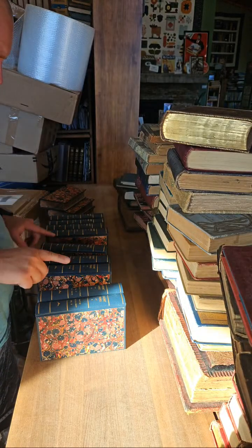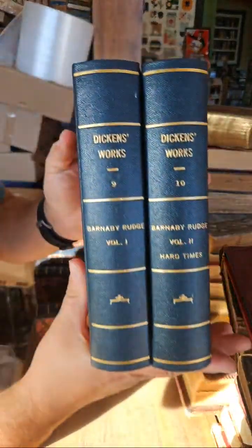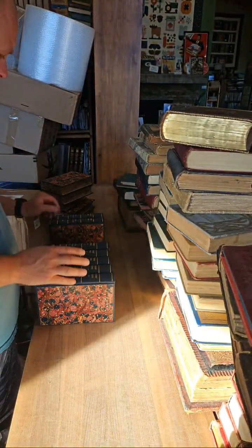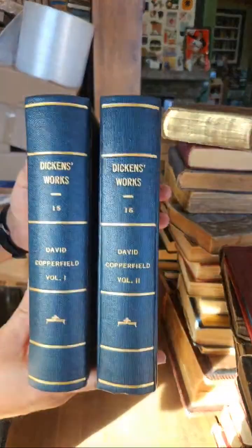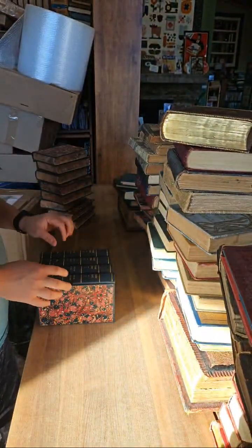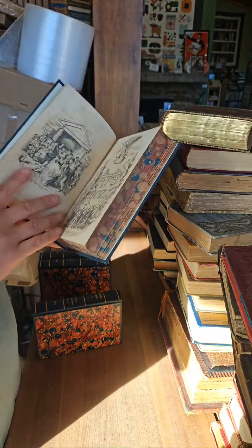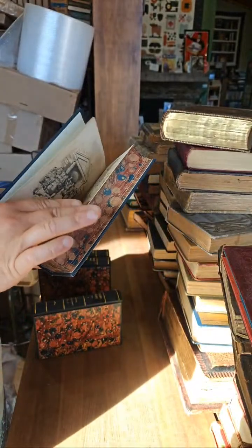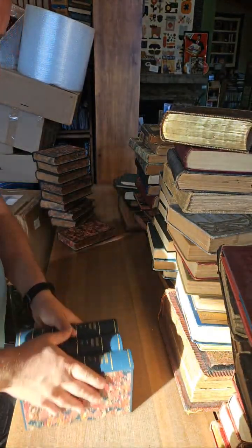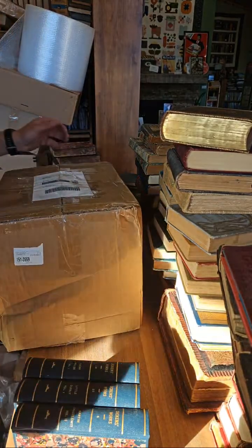Okay, I'm just trying to match these up. Barnaby Rudge. We have Barnaby Rudge, volume 1 and 2, plus Hard Times. Some of these might be in the other box. Okay, we got David Copperfield, volume 1 and 2. And then we got Tale of Two Cities. Did I ever show that one? I don't remember. Sketches by Boz. Let's see if these are complete in 1 volume. Wow, check out that decorative title page. People love the 1860s editions of these. Yep, 1865. Okay, and there's volume 1, volume 2. So we gotta crack open the other box.